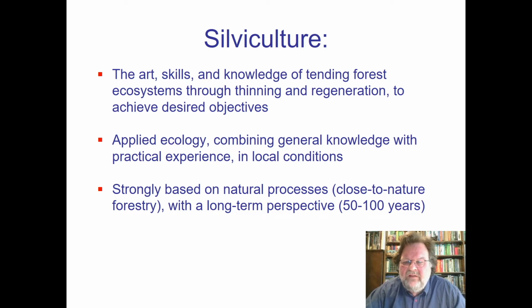Basically, the way forests are managed, and this holds for even-aged plantations as well as for uneven-aged stands that have developed from natural processes, is very strongly based on natural processes. We want to use nature to achieve the objectives of the owner or the forest manager. In general, this is called close to nature forestry, but this is a specific term. This management, of course, needs to have a long-term perspective, which is very complicated because it's not so easy, or even impossible, to know which type of forest we would like to have in 50 or 100 years from now.